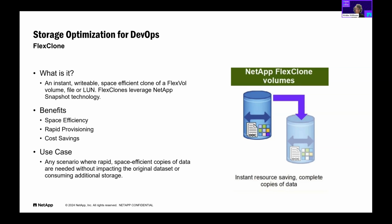So flex clones are another way to save, to optimize your storage. A flex clone is an instant writable space efficient clone of a flex volume, file or LUN, and they leverage snapshot technology. You all are likely very familiar with flex clones. Some of the benefits are the space efficiency, the rapid provisioning, the cost savings. Flex clones offer really significant time savings. The combination of snapshots and flex clones together can be a very powerful tool in optimizing any environment.